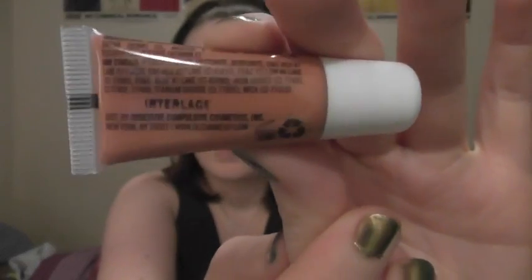Everyone pretty much knew that this was going to be in the box at some point, because they've been talking about their big shipment that they received from them, and I was like, oh god, I hope I don't get one that I already have. But I got one I didn't have. It's in a colour called Interlace, which, as you can see, is sort of a brownie peachy nude colour. So yeah, excited about that.